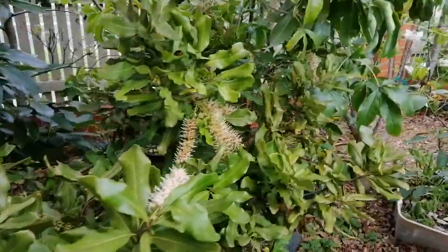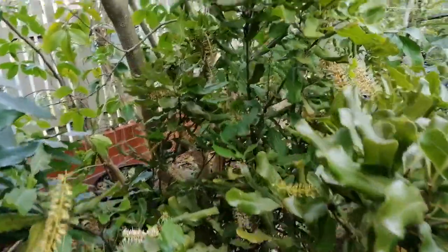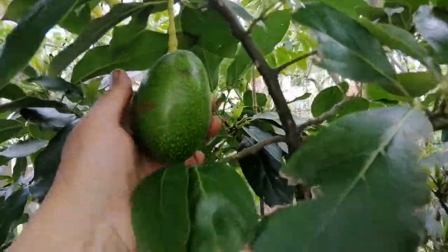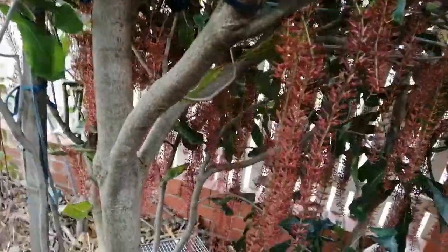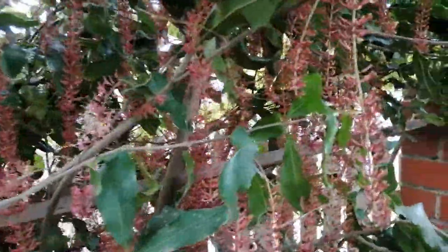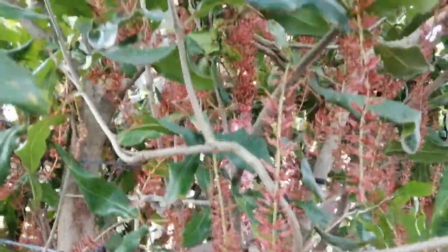This is a Daly's dwarf macadamia has a few flowers running on it at the moment. And over here I've got a bacon that's just about to flower, a bacon avocado which has only got one on it this year. And over here is the Home Beauty macadamia, in full, almost opened flowers. They're not quite yet, but they're not far away. That'll be spectacular in a few days. Totally loaded with flowers.